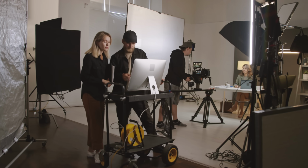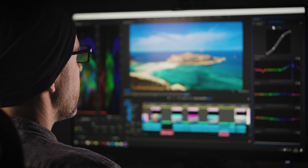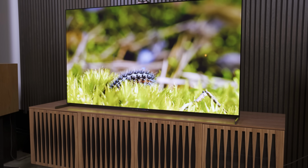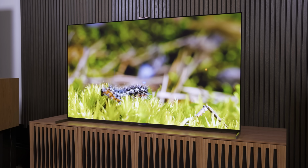I have another friend who does a lot of video work and who watches a lot of YouTube and live streaming TV. This is someone who is pretty picky about picture quality, can't afford to get a professional calibration on top of the price of the TV, and they benefit from the best possible processing, so that person is going to get the Sony A95L.